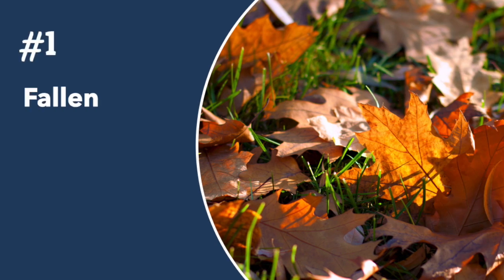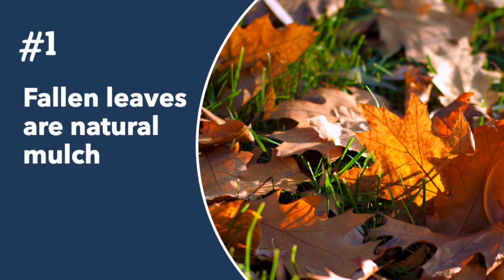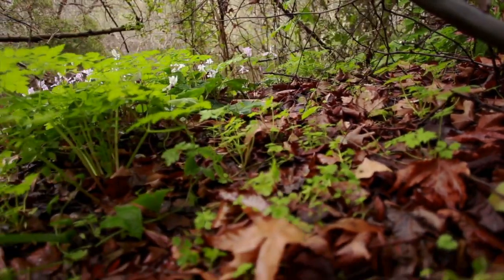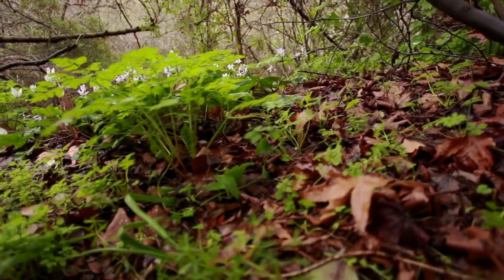Reason number 1 is that fallen leaves are natural mulch. Deciduous trees and shrubs drop their leaves and they cover the root zone of the plant where they suppress weeds and retain soil moisture. That's what mulch does.